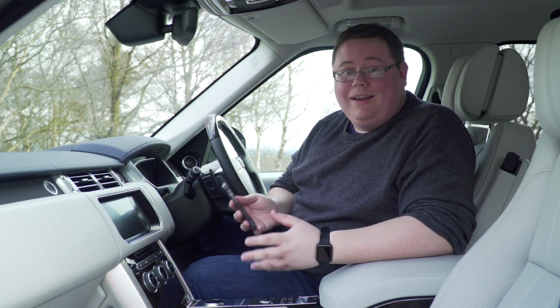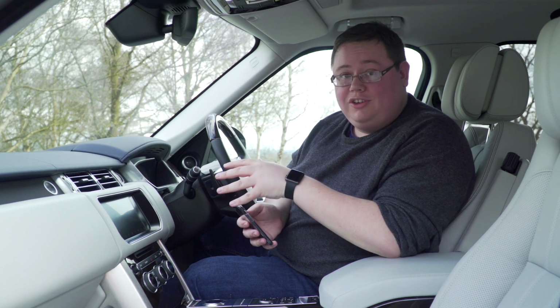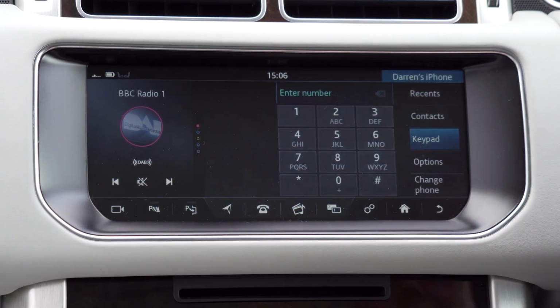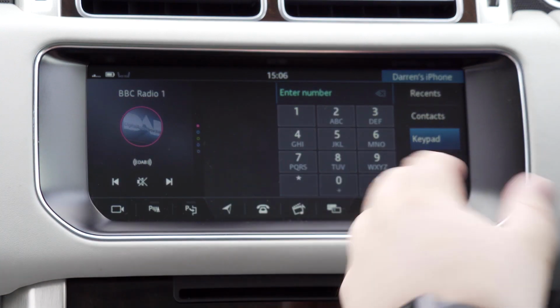Now we used to criticise Range Rover's infotainment systems for being clunky and slow to respond, but this new version is very fast and it works very well. There we go, I'm connected straight away. And that means I can make phone calls and listen to my music. So let's see how easy it is to set a destination in the Range Rover sat-nav.